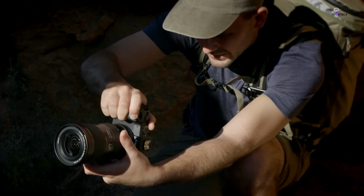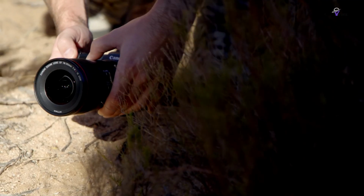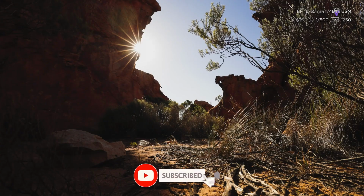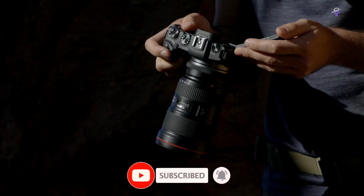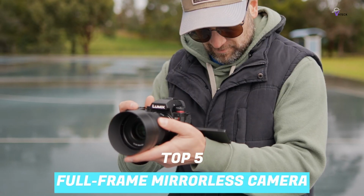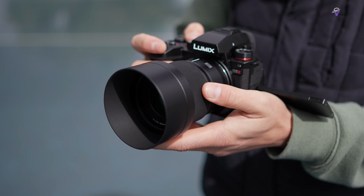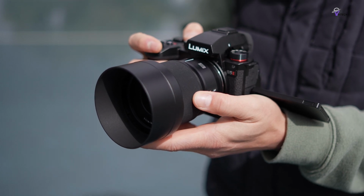So I'm here to help you choose the best full-frame mirrorless camera for your specific needs, whether you want something for wildlife photography, to take on your travels, or to shoot killer videos. To help you find the right model, we've listed the top 5 best full-frame mirrorless cameras and their key features, plus the things you need to consider to help you choose the best one for you.